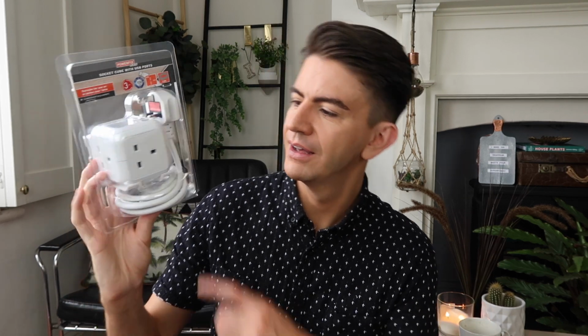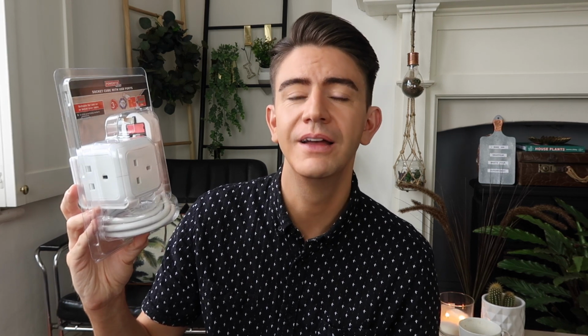As you may know, I always take the multi-adapter extender thingamajig, but I thought this would be a good option to take with me. It looks like it's got quite a long flex on it as well. So if you're in a hotel room where there's no plug socket by the bed, don't ask me why they do that in hotel rooms, because I don't design the hotel rooms, but they really should put plug sockets by the bed in hotel rooms, but often they don't.